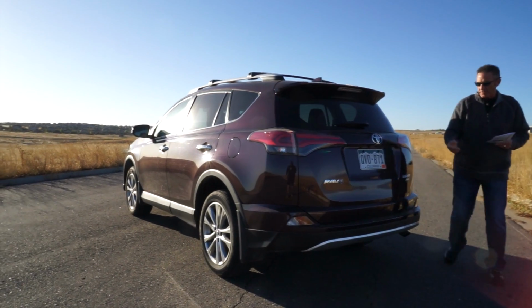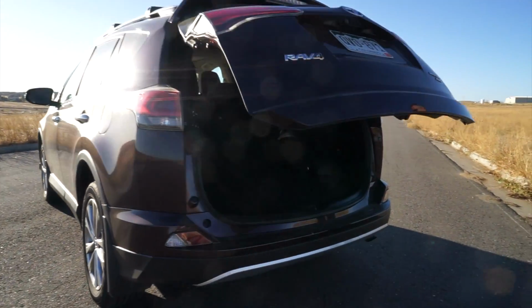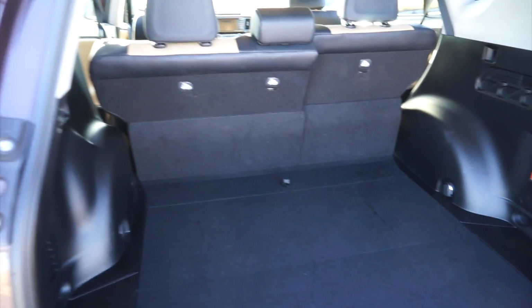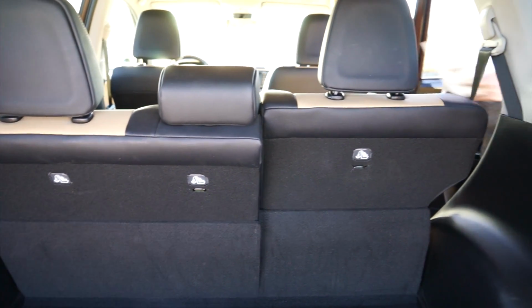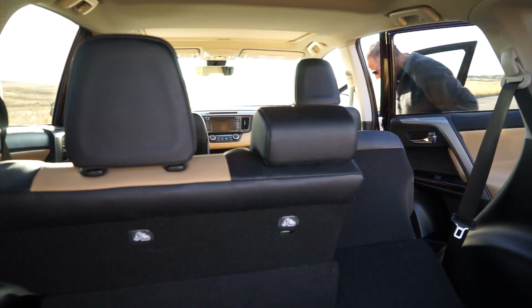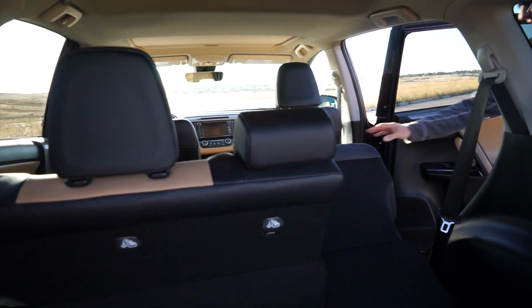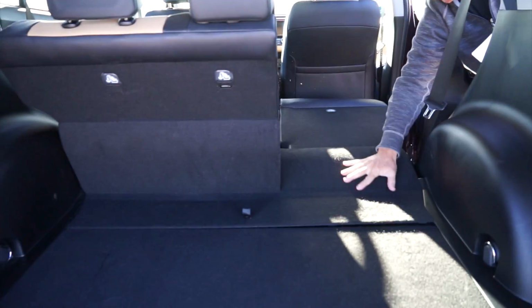So let's just do this. We'll get right into the back. It does have an automatic hatch on this particular model, which I do enjoy. The seats do fold down. In fact, Richard, if you want, I'll just drop the seat down here real quick. If the seat was a little further forward, this would drop all the way down. In fact, let me just do that. I'll just put this seat up. Once it goes down, you could move this back some, but you'll notice a fairly flat floor. There is a little bit of a hump right here, not too bad. It's a 60-40 split in the seats.